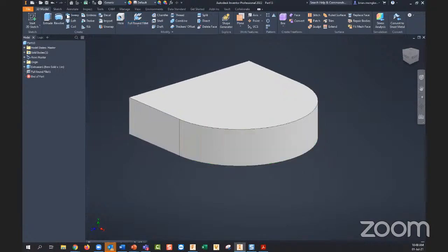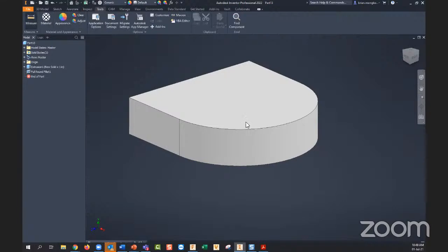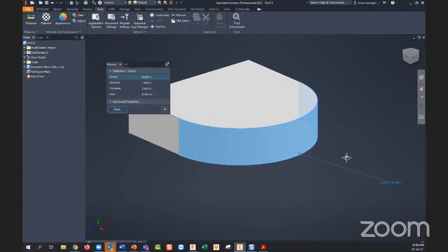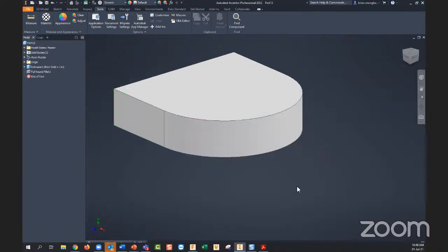And we can go back here and measure it just to make sure. Under tools, measure, we can see exactly what that fillet was, and it looks like it was a 1/2 inch. So maybe that was something more predictable. But if this was something like a 0.48 radius, you don't have to actually try to figure that out. You can use the full fillet tool essentially.